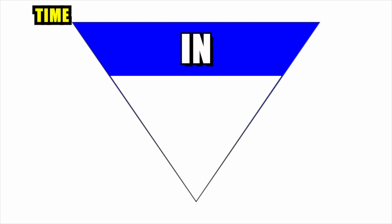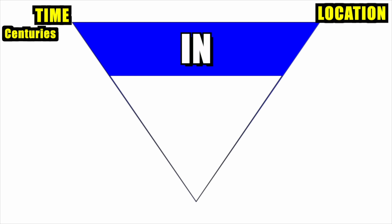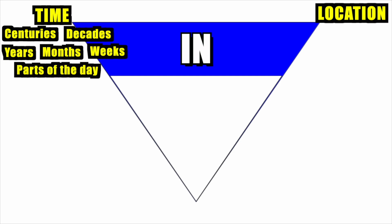So we're going to break these into time and location, okay? Time and location. So when we use in, we can talk about general or big amounts of time. We can use in to talk about centuries, decades, years, months, weeks, and parts of the day. So let me give you an example of each one of those.